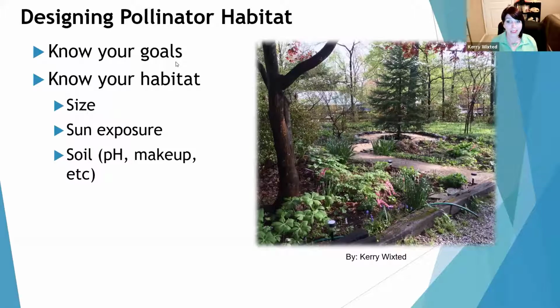Are you like me and you just want to bring everybody to your yard? That's kind of my goal there. My husband isn't as excited about that, but I love wildlife and I love to welcome everything into my yard. So knowing your goals is a very important first step and thinking about how you're going to achieve them.